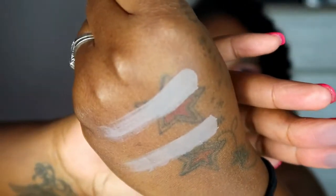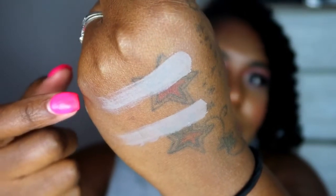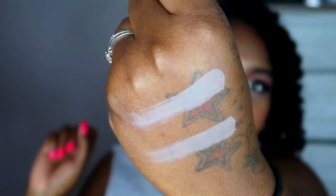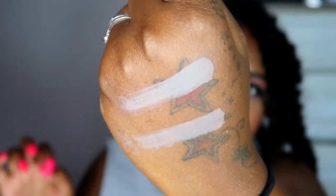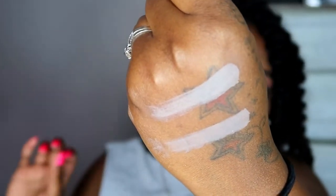Let's see if you can see. Okay, so you see what I mean when I say that Slate is like a true gray tone, and then Whisper has more of that lavender shade. Like, you can see the gray, but there's a bit of lavender purple to it.